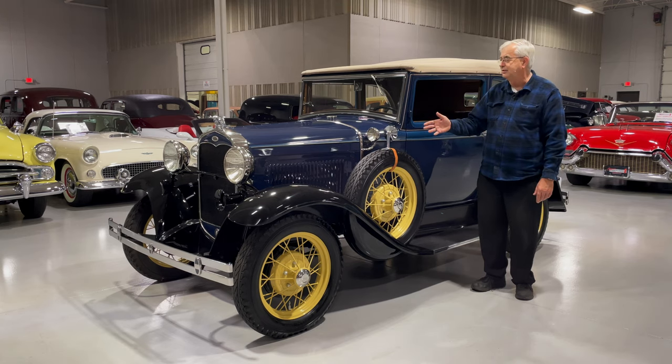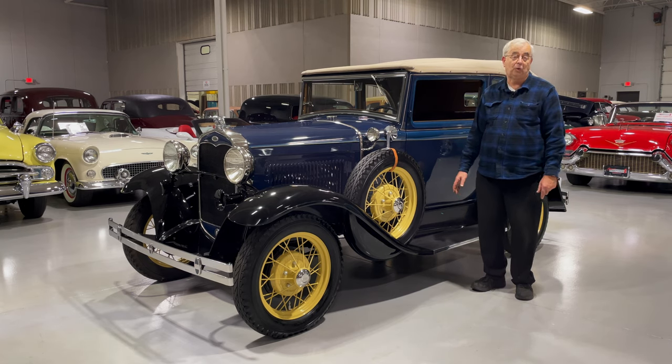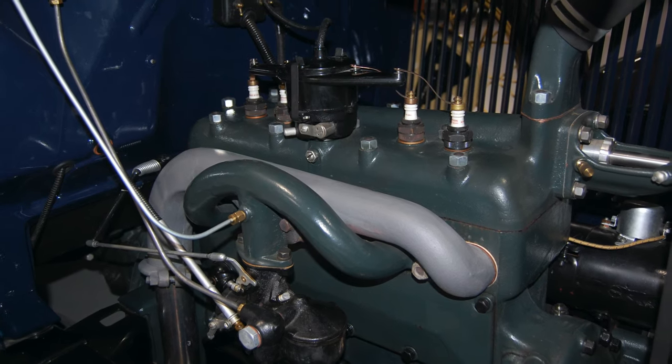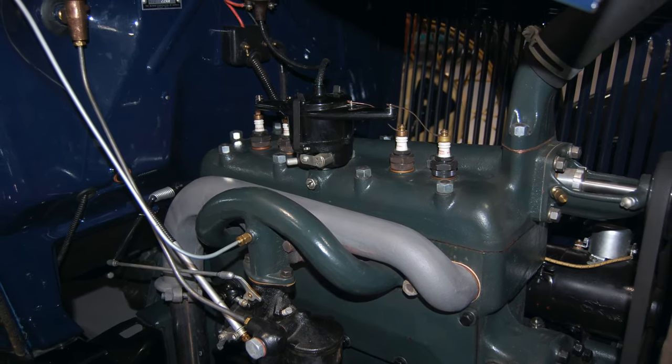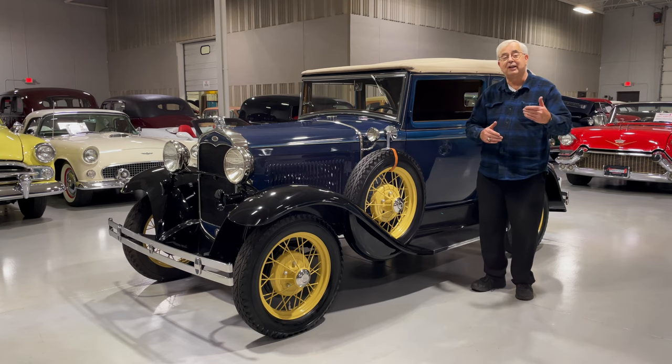Beautiful chrome work on this car. Everything has been done. This is what you call a total body off restored. Take a look at all the pictures. Take a look at the engine pictures as well. Beautifully redone engine compartment as it was supposed to be in 1931. And again, 31 was the last of the Model A's.